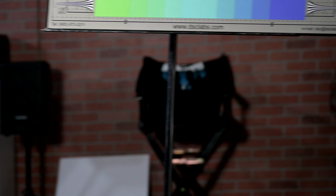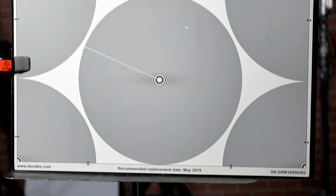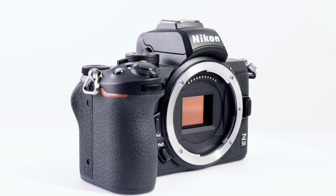The Z50 only has 5 stops of dynamic range. We weren't expecting a lot, but this is not very much at all. The camera has rolling shutter. It's far from jello, but it could be better. The Z50 has a nice sharp image that's good for many things. It's also so sharp that it has some moire with fine lines. The Z50 has the large Z lens mount.